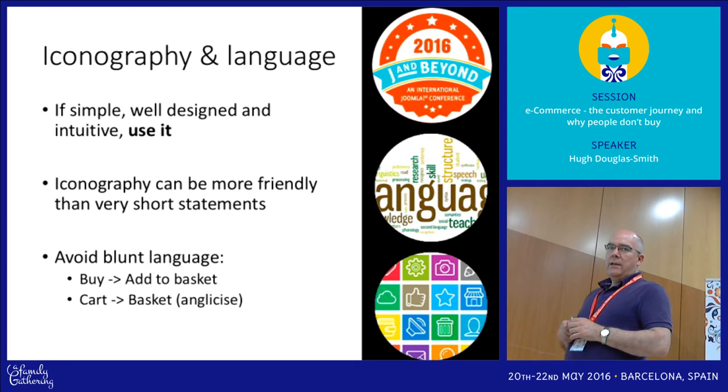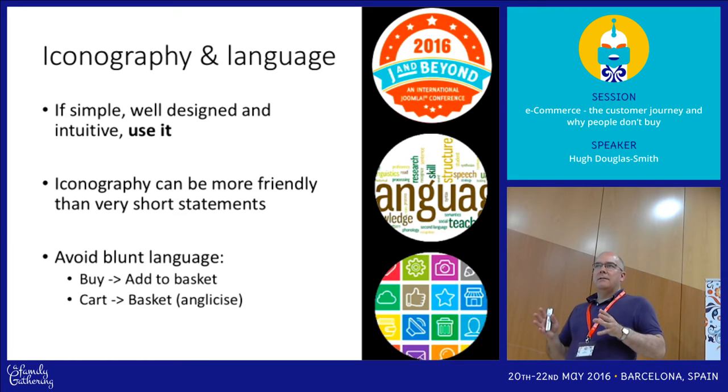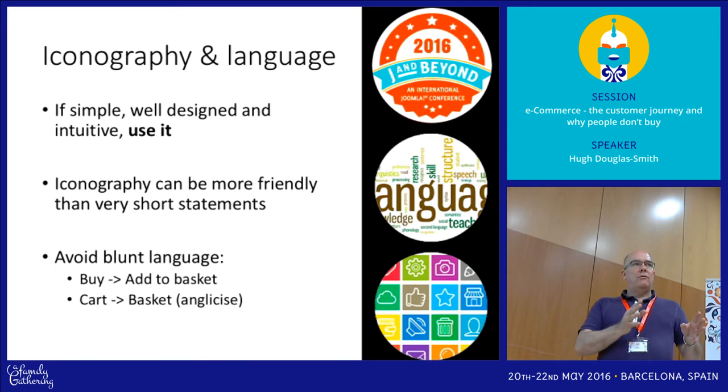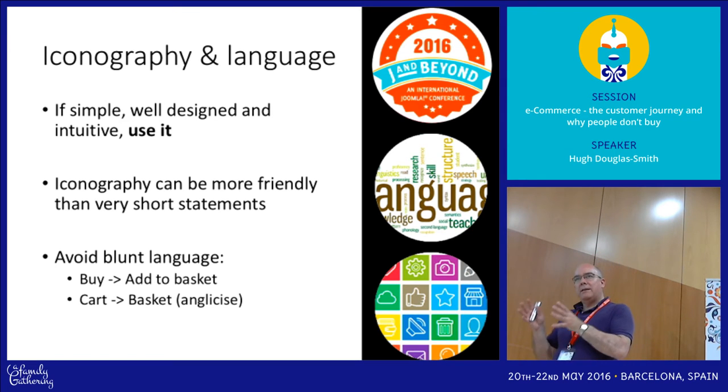Use iconography where you can, but where it's well designed and it's obvious and very, very intuitive. And craft the language to suit your customer base. A lot of e-commerce software is developed in the US, and it comes across to Europe, and in the UK, we do not understand the concept of cart. It's a basket, it's a shopping trolley. So change those language strings to make it appropriate to the market that you're in.